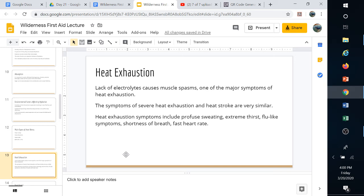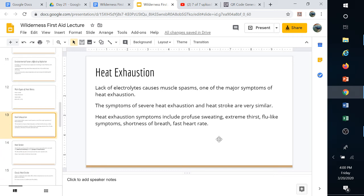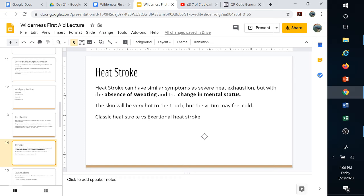The only one of those that I just listed that you really won't have with heat stroke is sweating. It doesn't always happen with heat stroke, but it can shut down and you're no longer sweating. That's one sign that you're having a heat stroke. Another sign is change in mental status. So the person starts to not make sense and they may not be sweating. Those are all signs of heat stroke. They may be very hot to the touch, but they may feel cold. Even though their skin may feel hot externally if we were to touch them, they may feel as if they're getting cold.